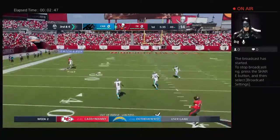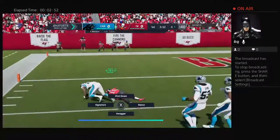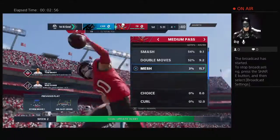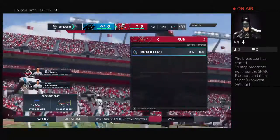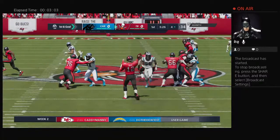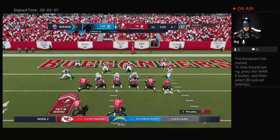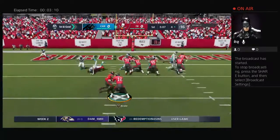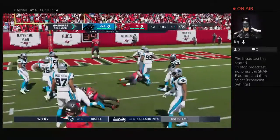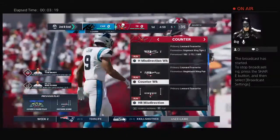Going deep this time for Miller. Got a man, it's caught inside the 10. And he takes it down deep into enemy territory. They're able to convert on 3rd down, and that sets up a 1st and goal. 1st and goal from just inside the 5. Now McCoy. And he'll go backwards, losing yardage to the 5. It's a loss of a yard there, and it's 2nd down.